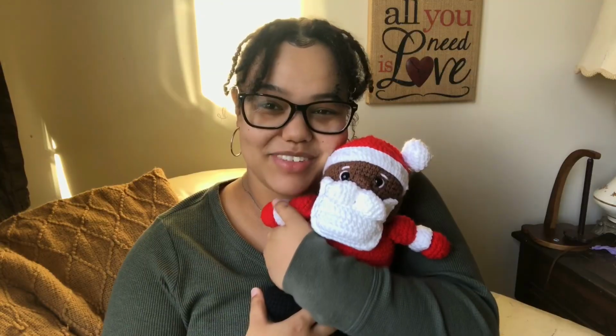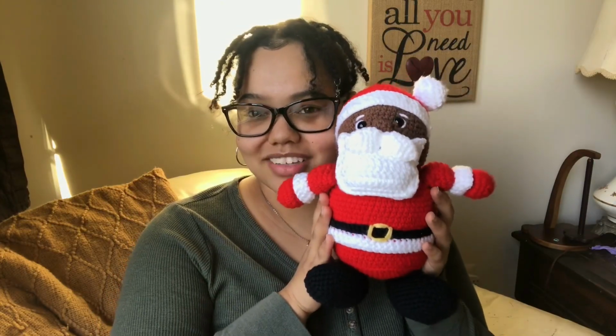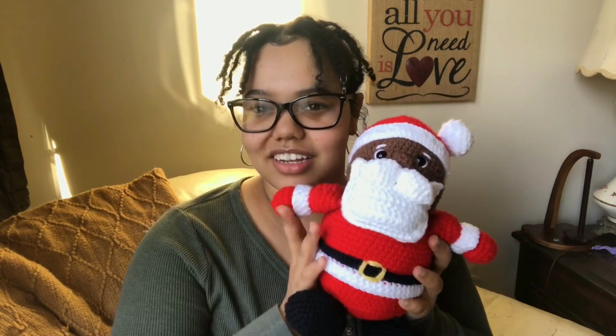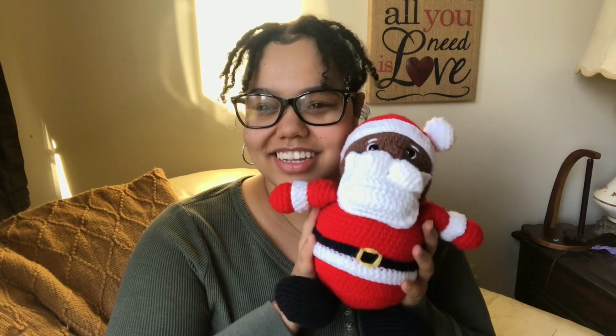But I love him so much. He was so worth all the hand cramps that I got. I just think he is the best little plushie I've ever made, and I never do the little twinkle in the eyes and stuff, but I thought he could use just a little bit extra in his face. I gave him little white eyebrows, and he's just adorable, and I love the belt buckle. I think he is so cute.